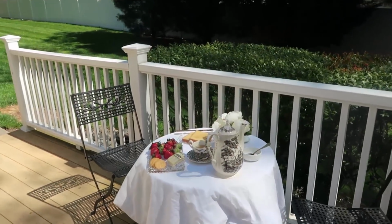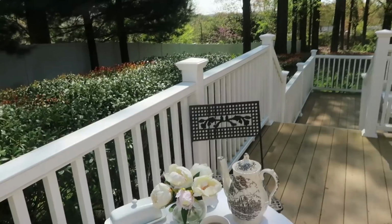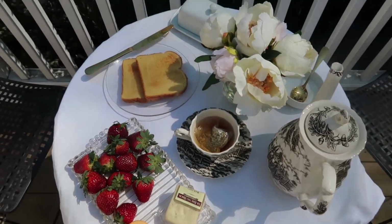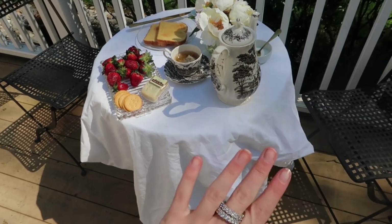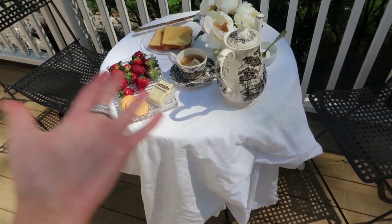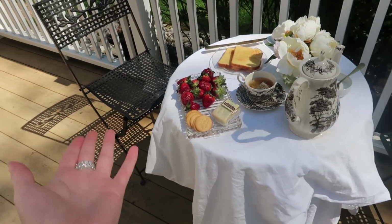Just set up my little outdoor Paris cafe. Look how pretty this is. Look at my little view. Okay, so basically this is our little outdoor set. Like I said, you can easily bring outside any little side table, coffee table, bedside table that you have in your house, and any little chair that you can.